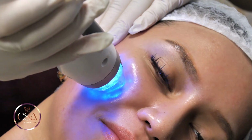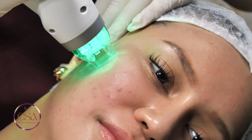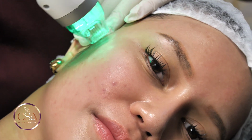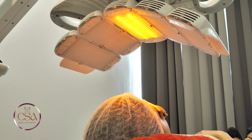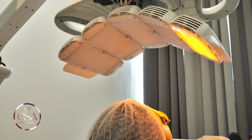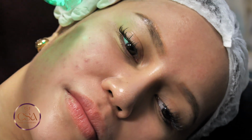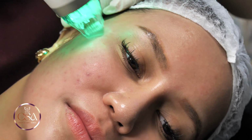So after this treatment, it's expected to have some redness or erythema. It's just gonna go away in a few minutes, especially since we have here Helite. The Helite is a type of LED light therapy that emits a certain wavelength to help the skin recover faster. So I'm doing this part here already.